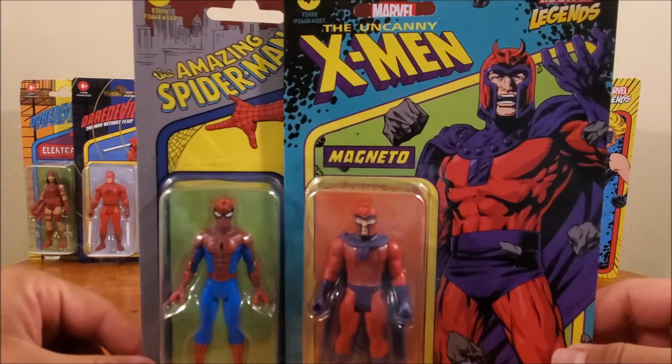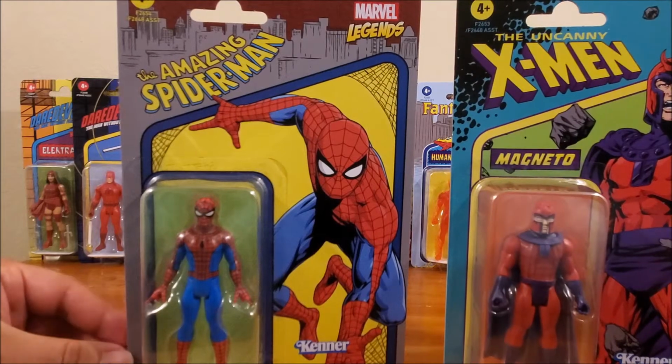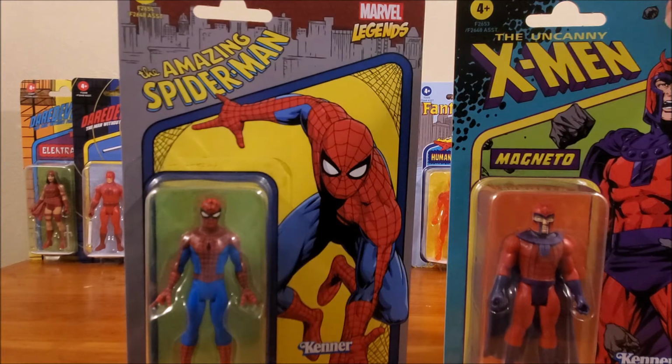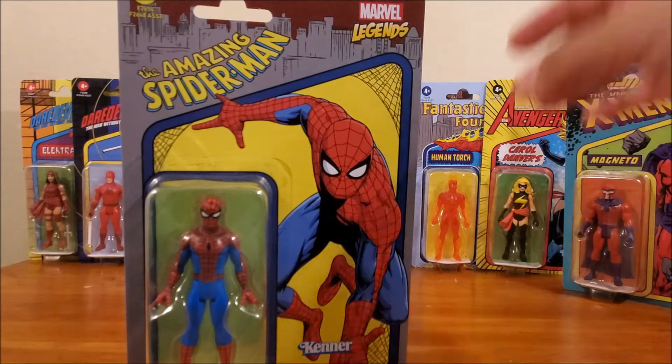You keep them carded, you display them on your wall. Unless you're a big fan of these guys and you want to take them out of the case, take them off the card back and put them on your desk at work, or in your car on your dashboard or something like that. They're very basic. So I'm not sure if I'm going to collect these guys, but I do want that Iceman. Let me go through these. There's Magneto. Let's look at Spider-Man.